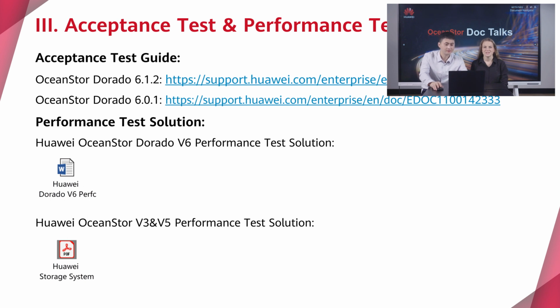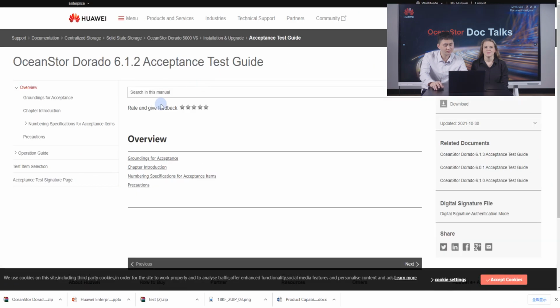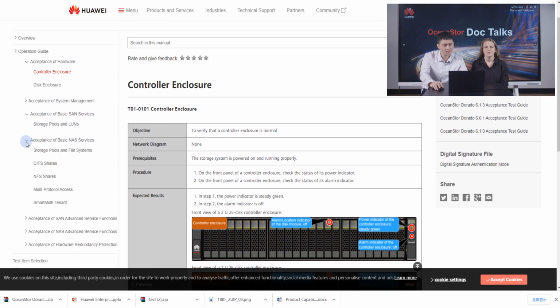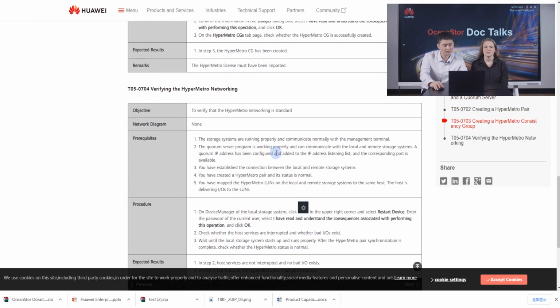For function acceptance, we can use the acceptance test guide of the desired storage product. Here we're using OceanStor Dorado 6.1.2 as an example. You can refer to the specific test process of each test item for the storage system, including basic and advanced SAN and NAS services such as HyperSnap, HyperReplication, and HyperMetro. In addition, we have device redundancy protection acceptance test cases for tests on controller faults, front-end cable faults, and disk faults.